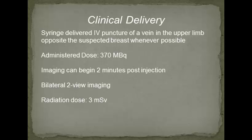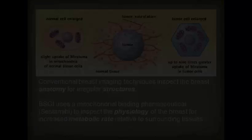There have been a variety of techniques to try to avoid this, people injecting in the feet and several other things. But having had to do the foot injection myself, it's painful for patients, and it's not a very easy technique to perform. So we find that just a good, clean injection technique in the opposite limb is typically sufficient.